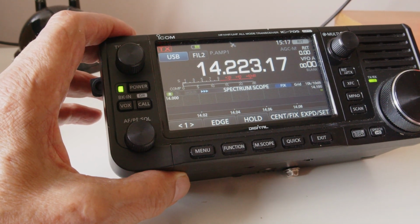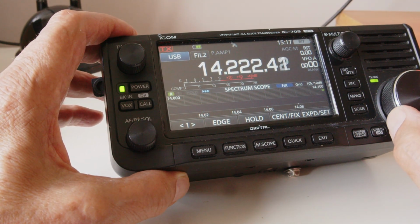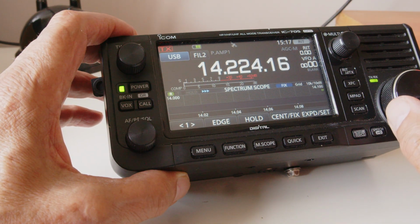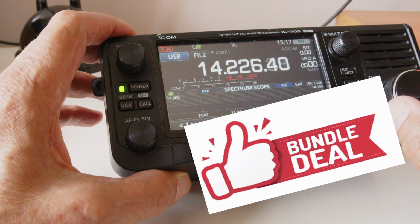But we don't want to leave ICOM out of this. The ICOM IC705, that's been reduced by £300. Yes, a massive £300. I own one myself. It's a great transceiver. I did a video very recently on it. But if you're looking for the IC705, now's the time to buy with a £300 saving on it.